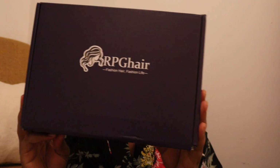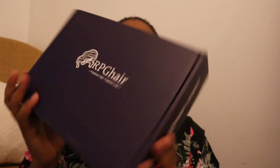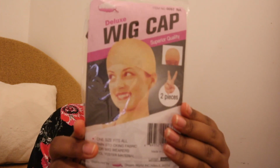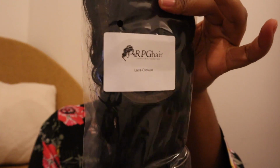Hi lovelies, I recently bought an RPGhair unit, and this one is a Yaki bob wig in the style LFW20. In the box it comes with a free wig cap, or you can choose between that and a free edge brush, and it comes with a randomly chosen free lace closure. I got a curly one with my packaging. And the wig itself, the texture is pretty good.